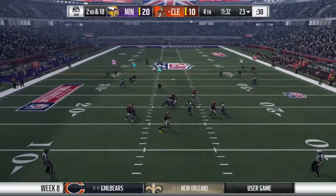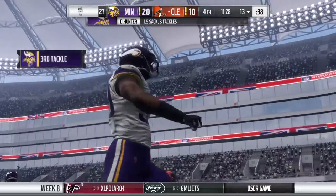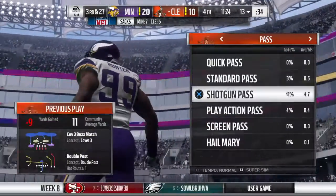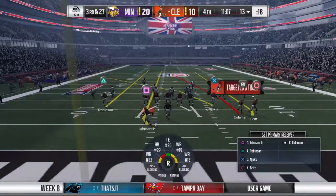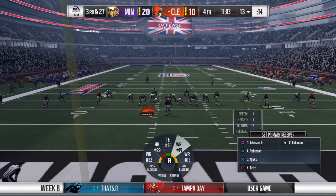Kaiser now. Oh, the pressure too great, and he goes down once more. Danielle Hunter in there to get him, and that's sack number 6 for him on the year. So, Brandon, we've sat in with a lot of coaches, and when they talk about things they want to accomplish offensively, I'm not sure that sack and sack are on their play sheet.